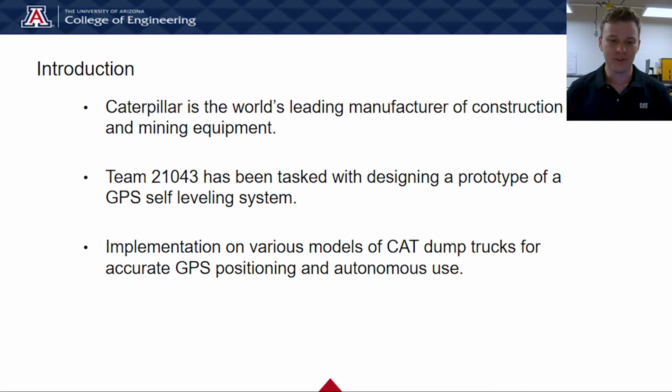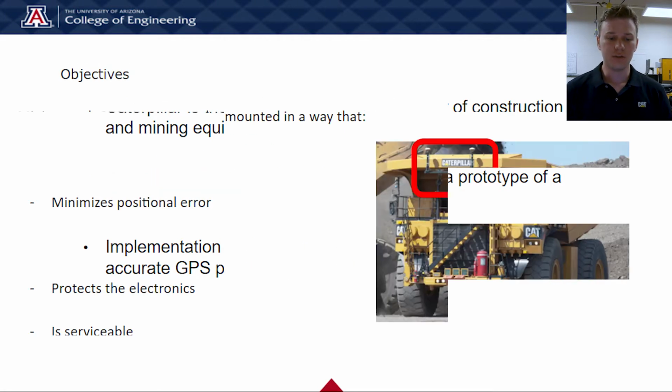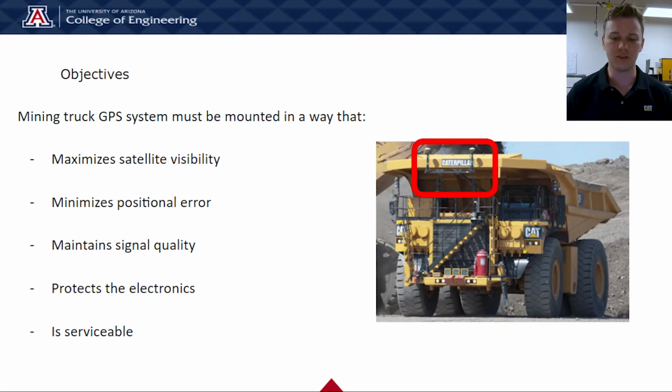Team 21043 has been tasked with redesigning the mounting system on Caterpillar's large mining trucks for their high-precision GPS system. The purpose of this system is to be integrated into their mining system for control of the truck's positioning. With the GPS system, it allows the coordinator to know the exact location of the mining truck relative to all other equipment in the field, and maintain its position where instructed. This will allow for more efficient mining operations, along with added level of safety to all workers on site.